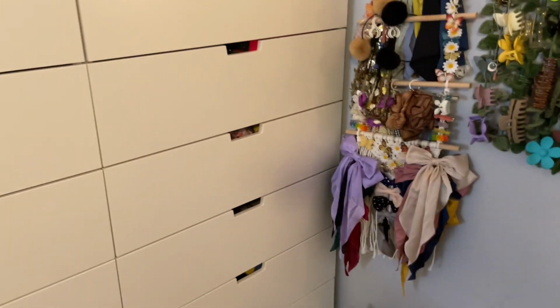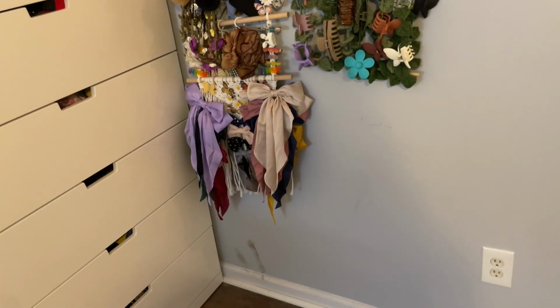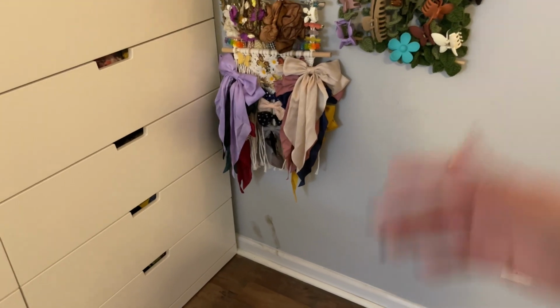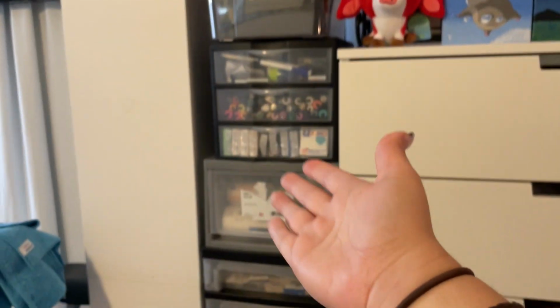I'm just kidding. I have to clarify because I know there's going to be that one person like, ew, what the heck? Why is there dookie on the wall? I don't know, it's from some type of construction thing. And so yeah, this is where we were just now.